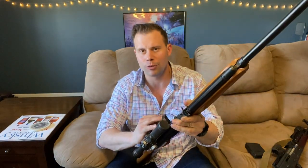I have some minor complaints when it comes to this trigger. Now guys, I'm no trigger snob by any means. I'm not going to sit around here and tell you that the accuracy capabilities of this rifle are entirely dependent upon me being able to manipulate the trigger properly. However, it is something that might be important to you, the buyer, so I go ahead and address it whenever I get the opportunity.